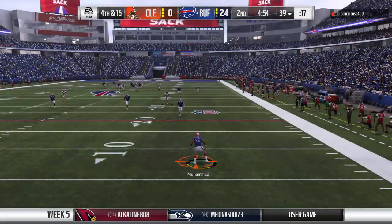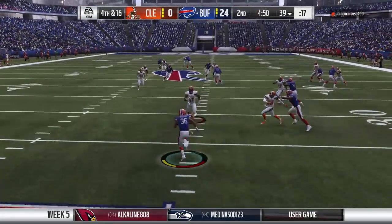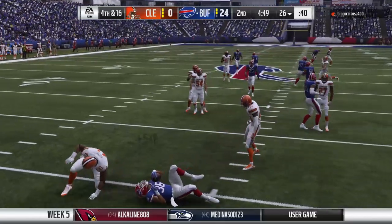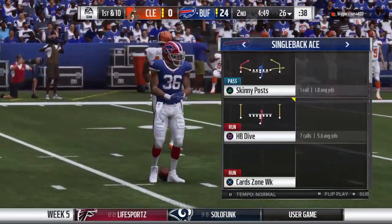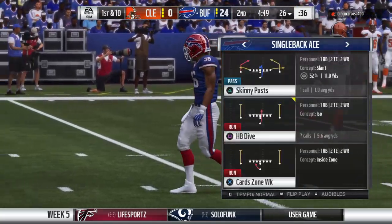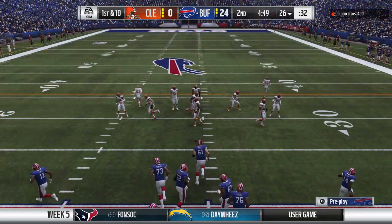He gets this one away, and boy, it's another boomer. This is taken around the 12. Nice job bringing that one back. 14 on the return. And out will come the offense as they take over. Now the Bills offense gets ready to head back onto the field.